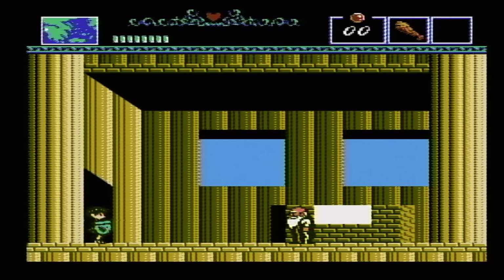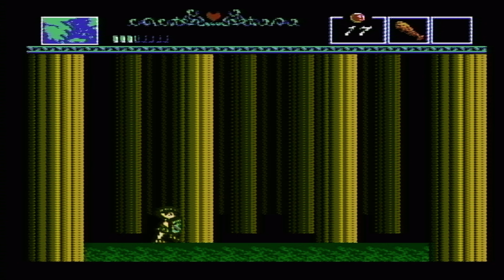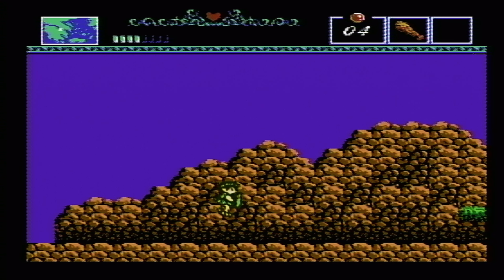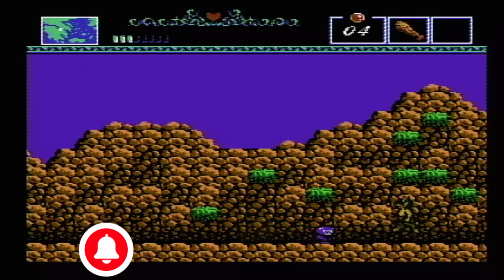Now, this one has a lot of cool visuals. Some of the forests can get a little back to back. And a lot of the adventuring is fun and interesting. There is a bit of a spike in the difficulty at one point. But other than that, this is a super, super fun game. If you haven't played Battle of Olympus, it is awesome.